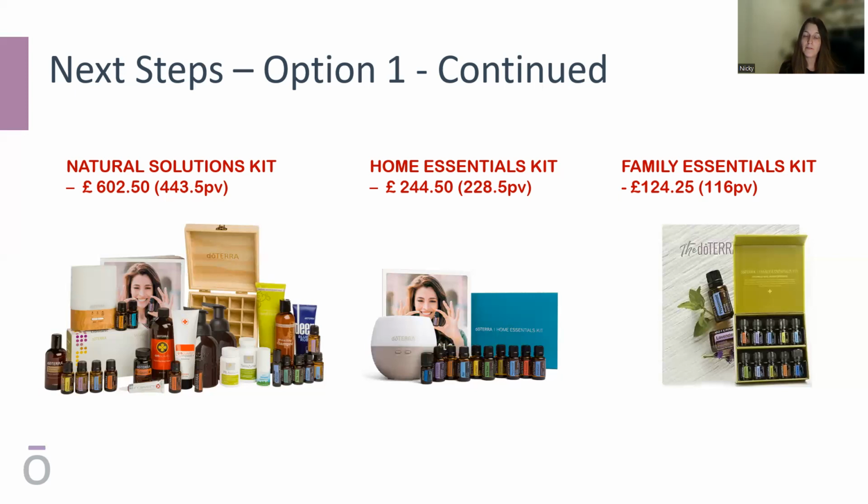The other option is the Family Essential Kit. This is our smallest kit. This again comes with the same 10 oils as the Home Essential Kit. They're all small bottles, all 5 mil, for around about 84 drops of oil. The Family Essential Kit and the Home Essential Kit will do about 90 to 95% of your health concerns. And we do have a chart that shares 101 ideas that you can do with this kit. So do ask us if you decide to purchase that, and we can share that with you. So they're the kits to get you started.